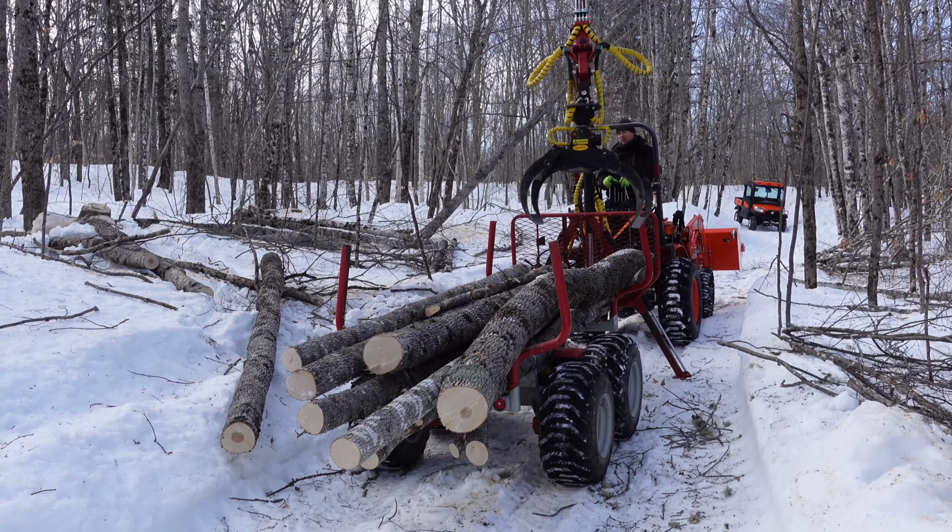Now this log was still hooked to the stump, and I gave it a little bit of a pull, and I knew that it was going to come, but watch it jump right here. There, she just let go.